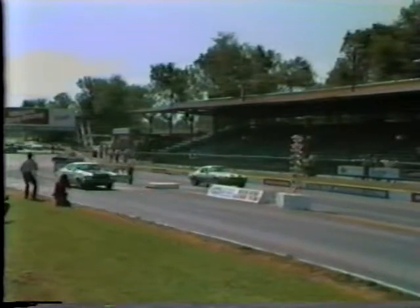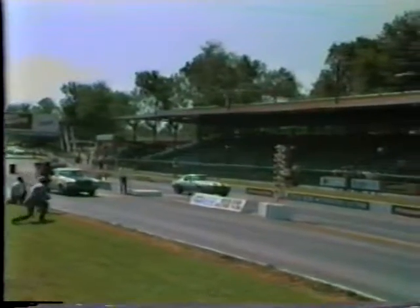Staging line, slow the race down, please. Starting line, we need to slow it down. We just run them through too fast. You only got one man on the top end right that time, so give Morris some time.